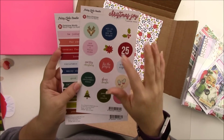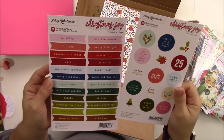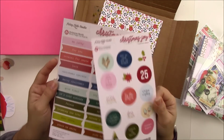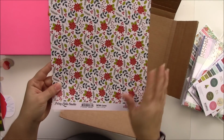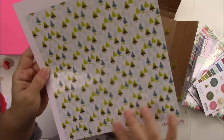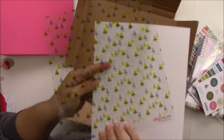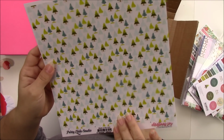So, these are the cut aparts. I love these. These are like $1 or less, and you can cut them out. These are two items that I always get. So this is the extra paper I got, and the clear. This clear is too gorgeous. This is amazing. I really, really love it.